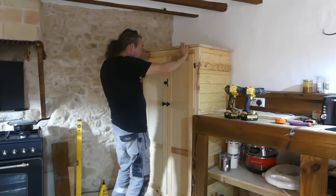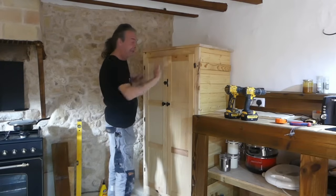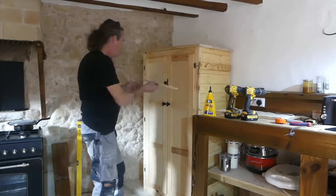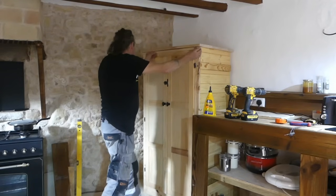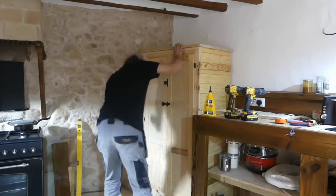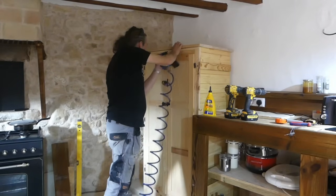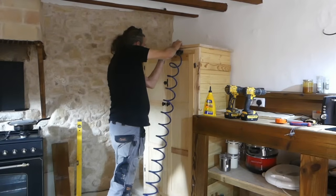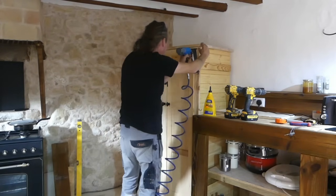So, yeah. Sam's just gone to plug the compressor in so I can get the nailer going. Bit of glue. See if we can do this. Oh gosh. One. Good old.